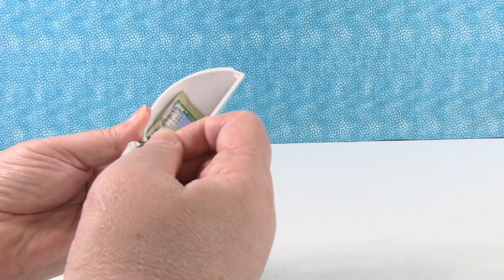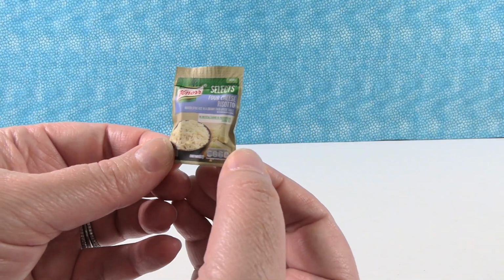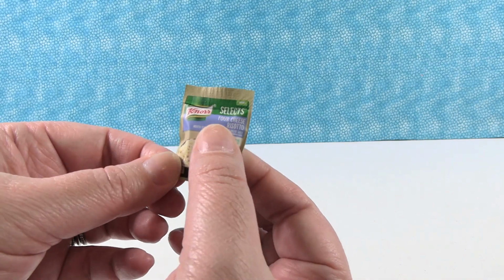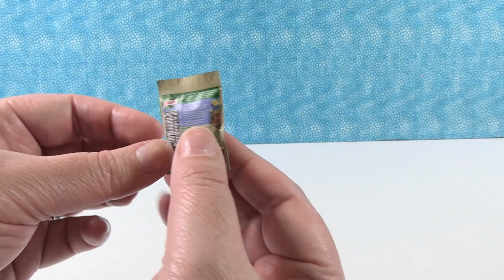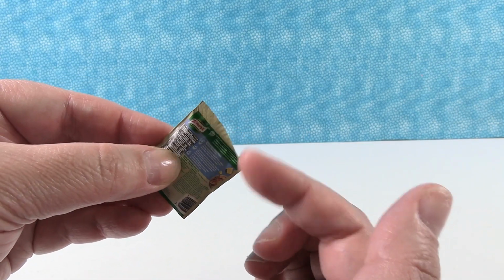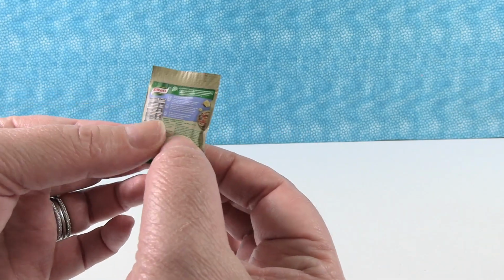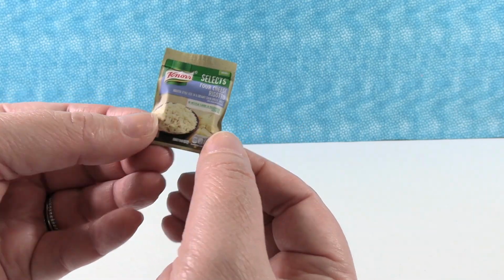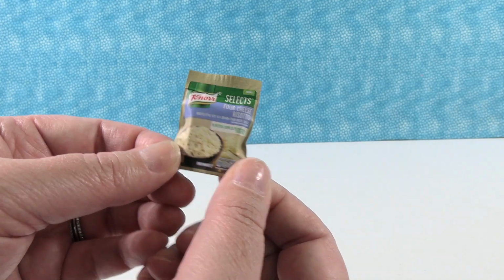Next up is... Oh, yes. Okay, so I really like these. This is a Knorr Selects 4-cheese risotto packet. This is our first little packet like this in the video. And these are really cool because, I don't know if you can hear, it's actually like the real packets. And then there's something hard inside, like cardboard or something, so it gives it a firmness. So it actually feels just like a miniature version of the packet. And I could go for some 4-cheese risotto.